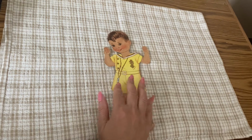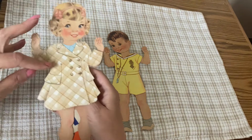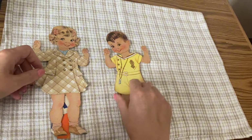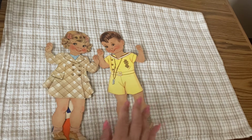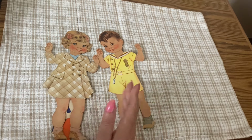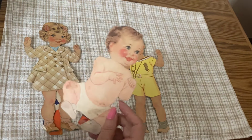And we have Bob. And we have stands to stand them up. And this set was called Our New Baby. So it would lend itself to a little girl's fantasy that two children, I think, would be pretending that they have a baby. And the baby, in this case, is Betty Jane.